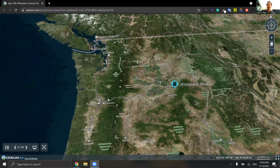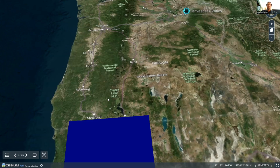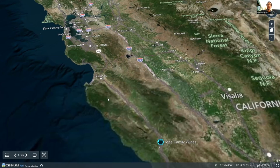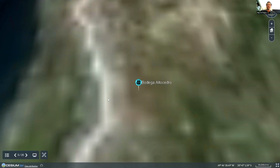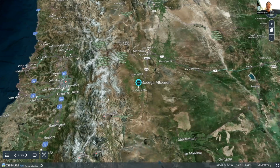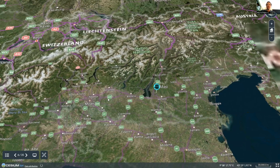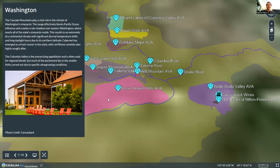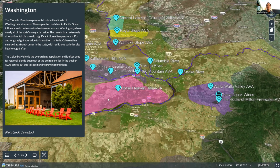So we're gonna go into Washington, down through, we'll go to Sonoma, we'll head over into Napa, we'll head down to Paso Robles. We'll go over the equator down to Argentina, Mendoza specifically, and then we'll hop both the Atlantic as well as the equator again and head over to Italy. But we'll kick it off. We'll basically go north and then head down south and then towards the east.